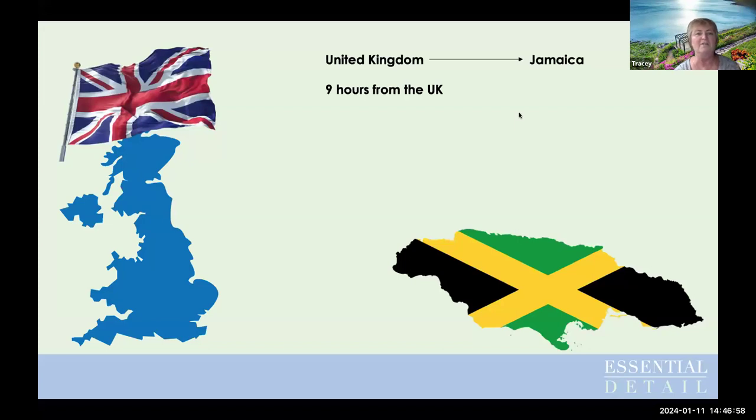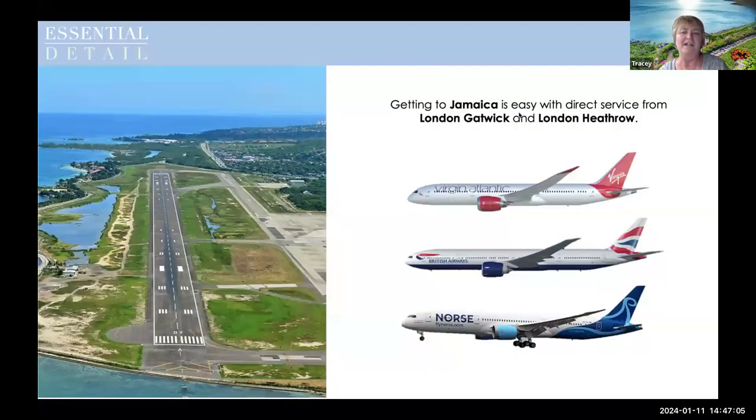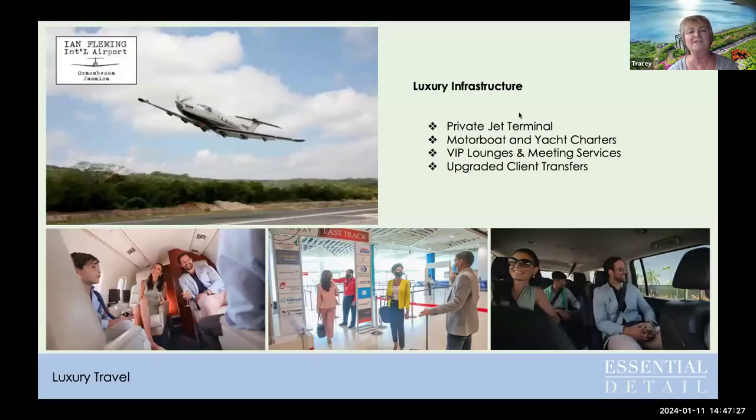From the UK itself, we are just 9 hours from the UK over to Jamaica, and you can fly from either Gatwick or Heathrow on Virgin, British Airways or Norse into Montego Bay or into Kingston. And if you're traveling from the US, Canada or Europe, again, there's lots of international airlift, whether it's American Airlines, Delta, etc. So again, coming into either Montego Bay or Kingston Airport. Once your guests arrive, if they are coming on a luxury holiday, they may actually require meet and greet services. So whether they're flying into one of the international airports or they're coming in by private jet into Ian Fleming International Airport, we can arrange for VIP meeting, VIP lounge access on arrival and departure, and also upgraded transfers to our hotels in Jamaica.